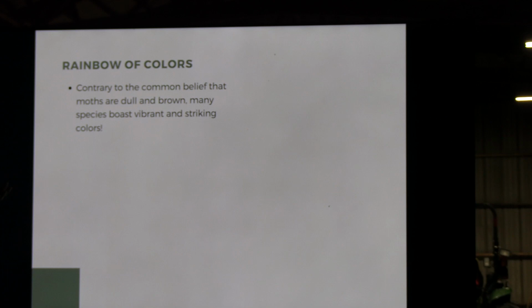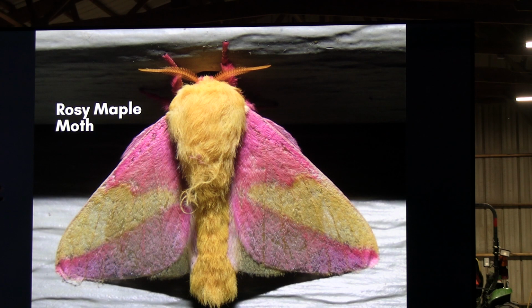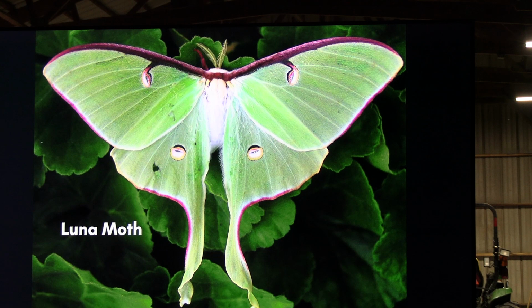So like I said, they have a rainbow of colors. A lot of people think that they're dull and brown. There are a lot of dull and brown ones, but some are very, very beautiful. Like in these three moths I'm about to show you, they do exist here in Indiana. So we've got our rosy maple moth. I want that as a stuffy. I would sleep with that stuffy all night. And then we have our Luna moth. That's that moth that doesn't have those mouth parts. So you'd be really lucky to see one of these since they're only around for about 2 weeks.